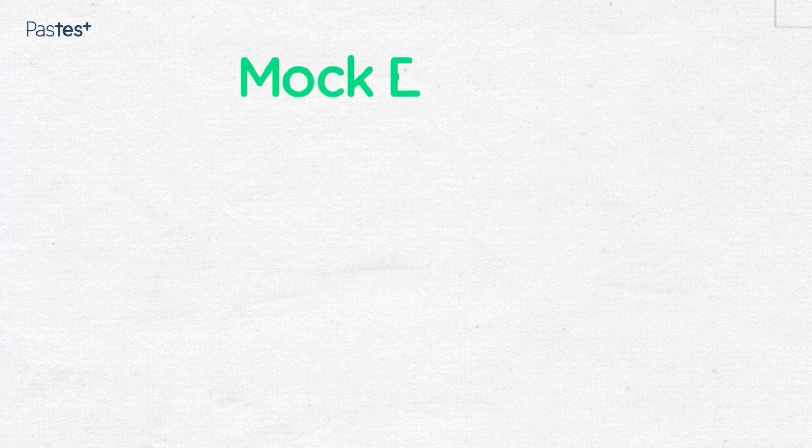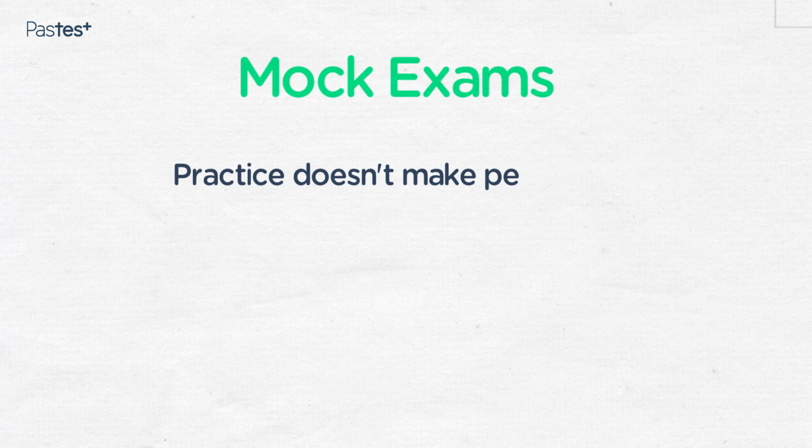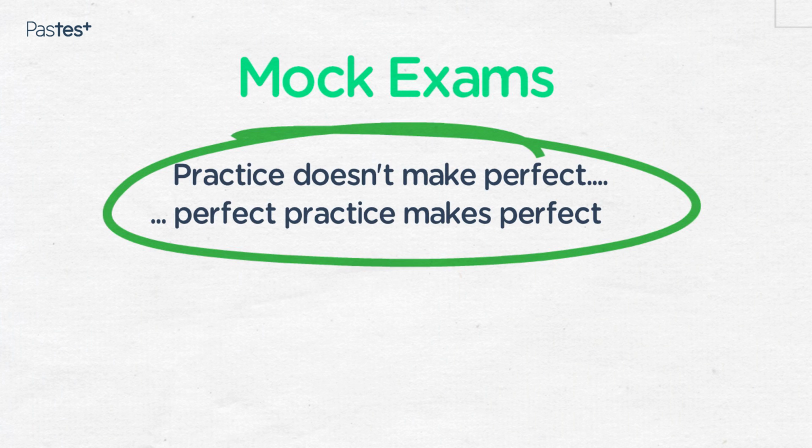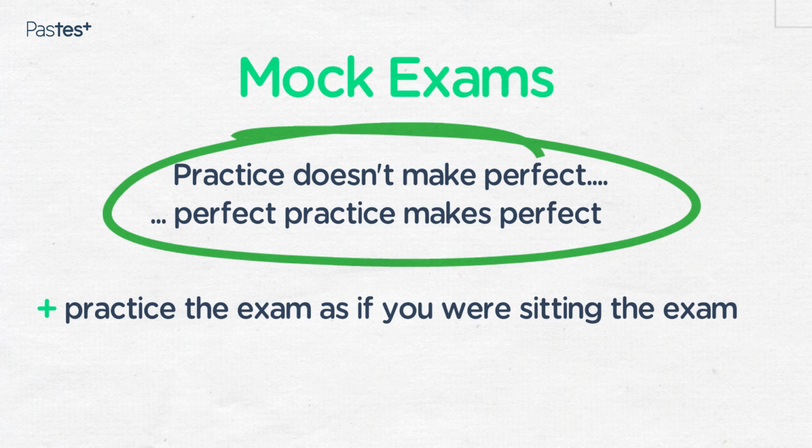When it comes to past papers and mock exams, practice doesn't make perfect. Perfect practice makes perfect. What this means is you need to practice the exam as if you were sitting the exam. The closer you get to the exam, the more often you should be doing mock exams and past papers, and the harder they should be.